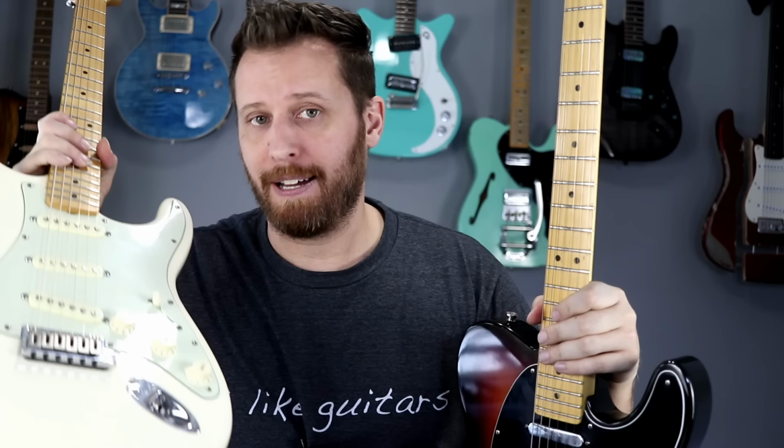Compared to a Strat pickup, a Tele pickup has more low end, it has more overall frequencies, and honestly is a fuller sound. So a Strat bridge is built very different than a Tele bridge pickup. Totally different construction, but the Strat actually sounds thinner, a little bit more compressed, and has fewer overall frequencies. So common misconception, let's take a listen to these guitars.